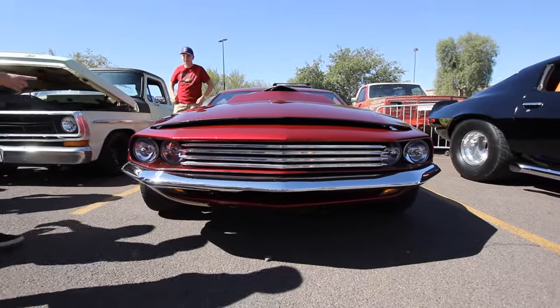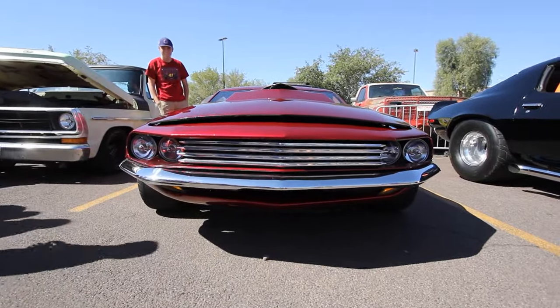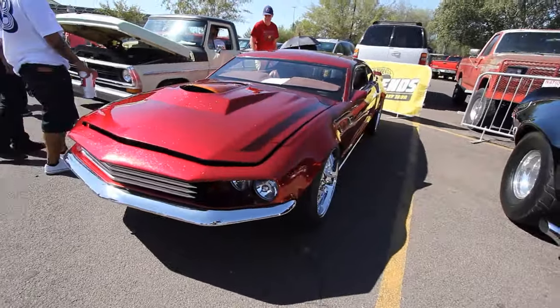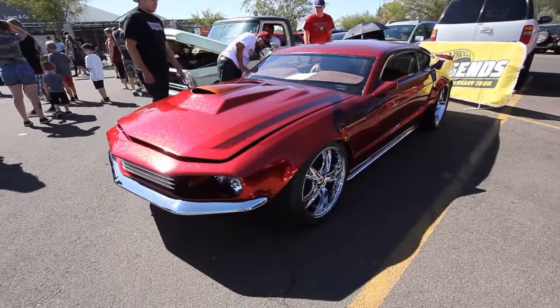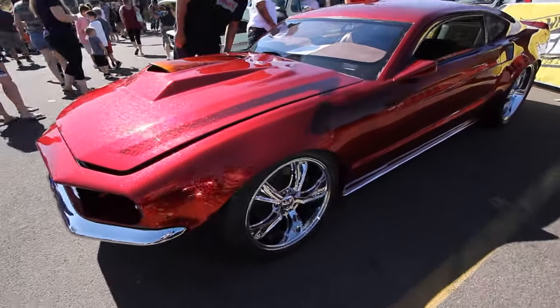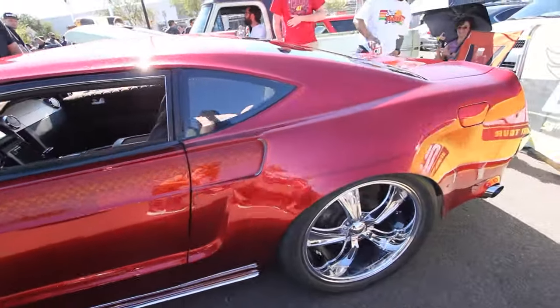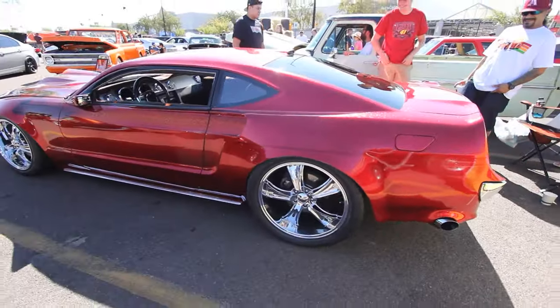I gotta tell you, I go to a lot of car shows, and the stuff that shows up at these Hot Wheels shows isn't at any of the other car shows in town. Get a load of this retro-styled Mustang. It looks straight out of Pimp My Ride. Chopped roof, candy paint, it's really something.